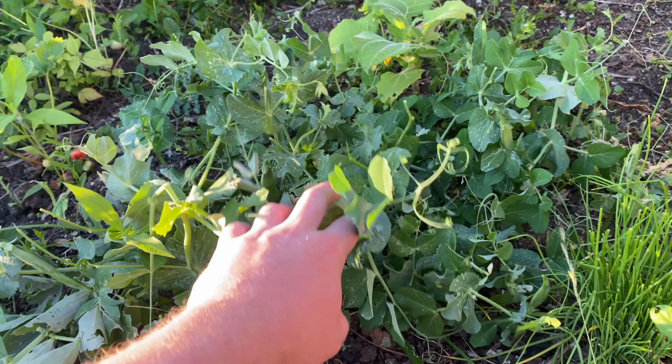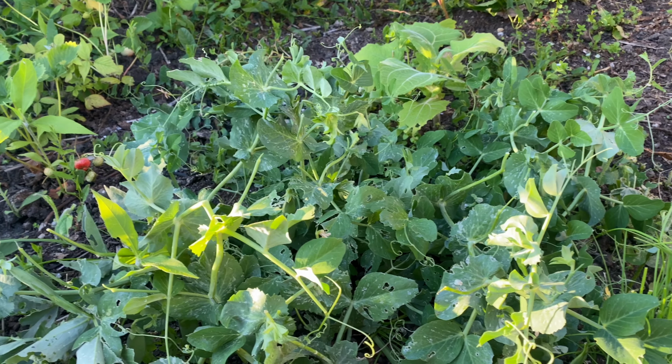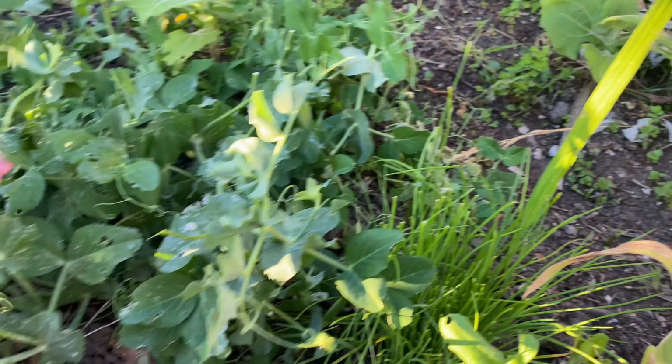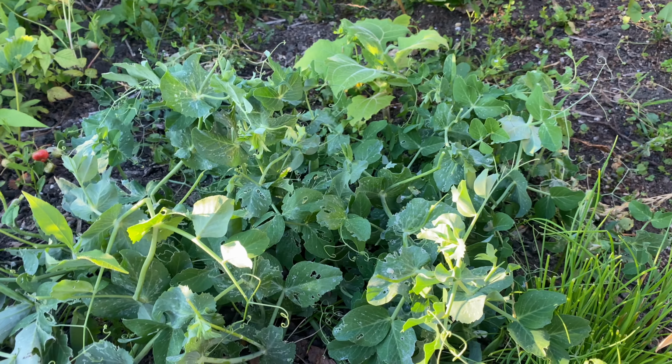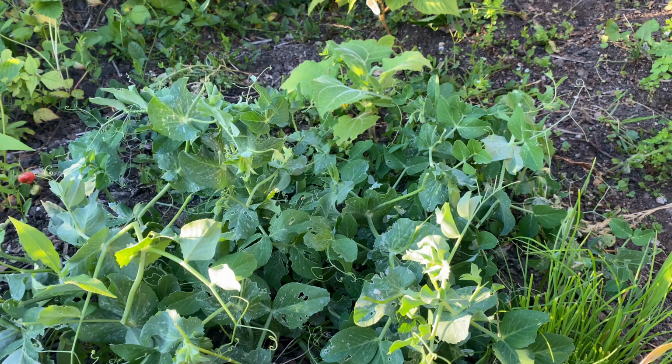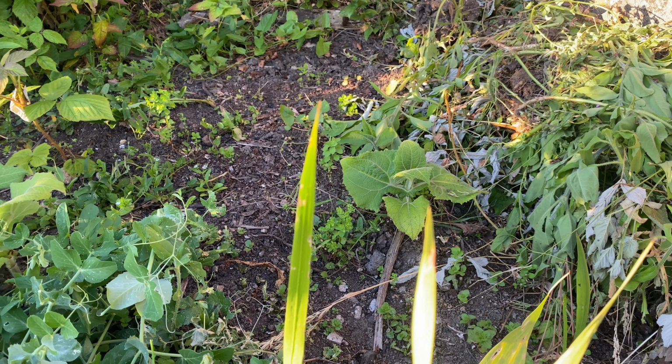These are, every time we come through, just devoured. Just a dwarf variety that I'm growing. They're growing nicely. My daughter absolutely devours them, and they are doing great. They are interplanted with Yacon there.